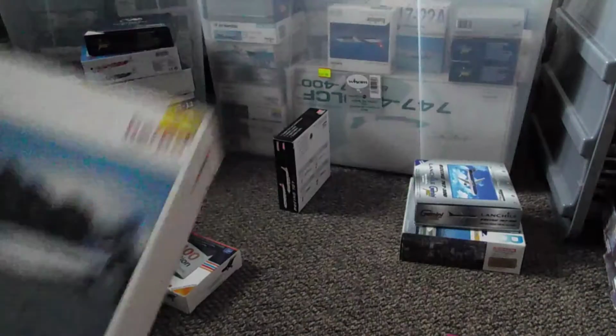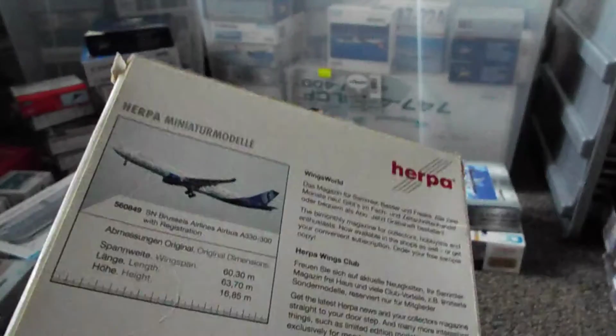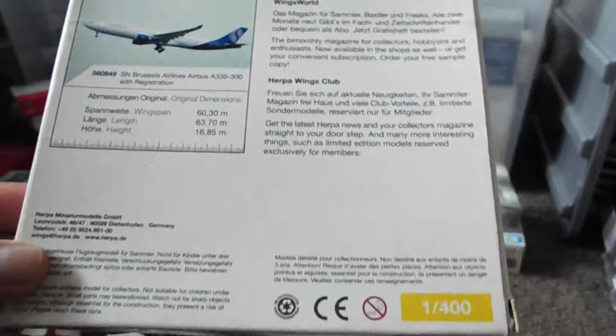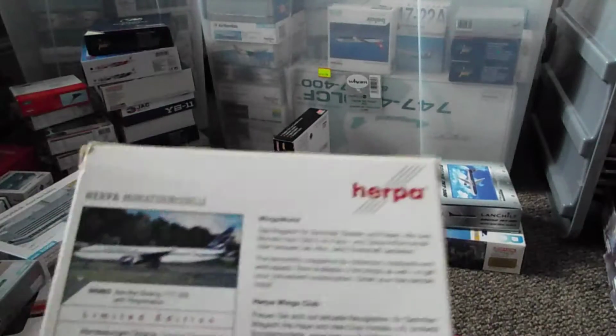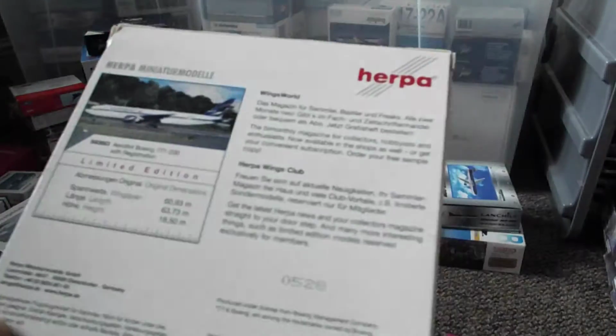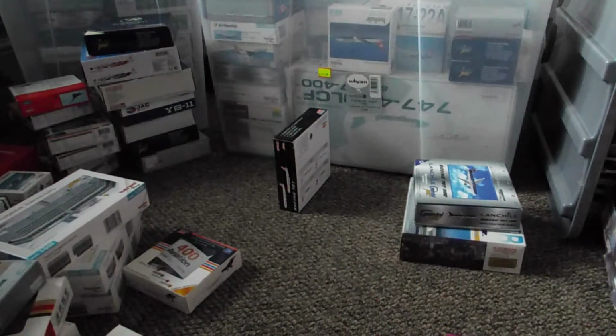But these two in the 400 scale, this Aeroflot 777 and the Brussels Airlines, I don't think I've seen any others for sale. I don't know. Could it be because they were issued for... it does say limited edition, but again, you have a number here, 00528. Could be 1,000 pieces, could be 1,200. I have no idea.